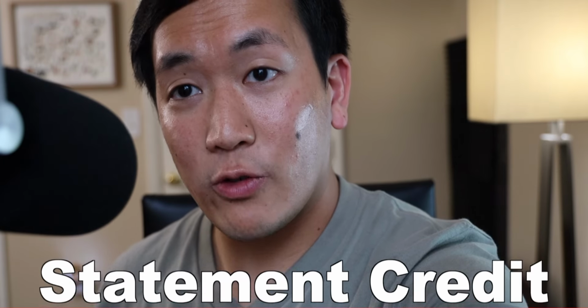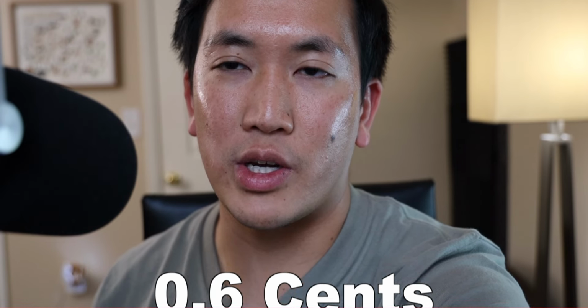So first, redeeming for statement credit. That's not going to be the best option, because redeeming for statement credit will only get you 0.6 cents per point. So that would mean for every point you have, it's basically worth only half a cent if you go with this option. Let's say, for example, you had 1,000 points and you wanted to redeem it for a statement credit, which is basically almost the same as cash back. Those 1,000 points would only be worth 600 cents or $6. So not the best option if you're trying to redeem for the max potential value.